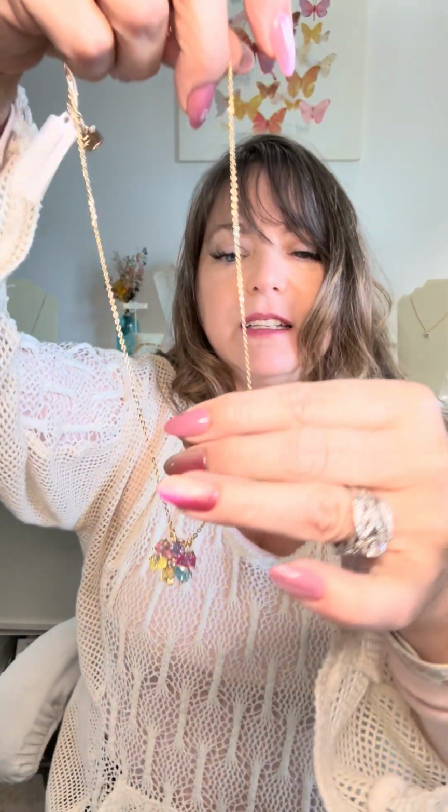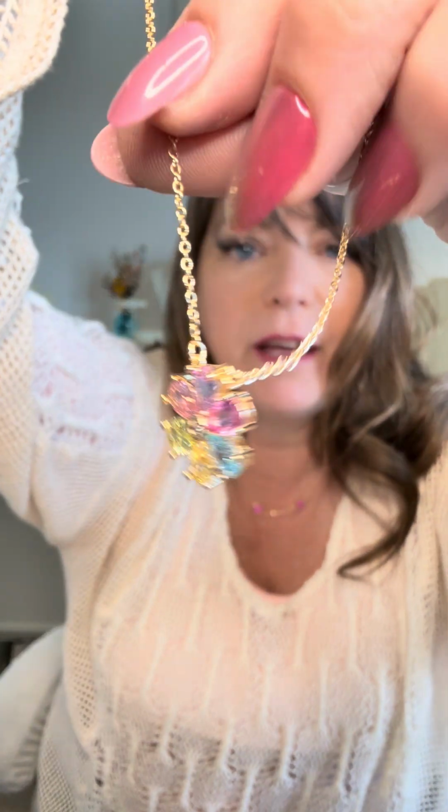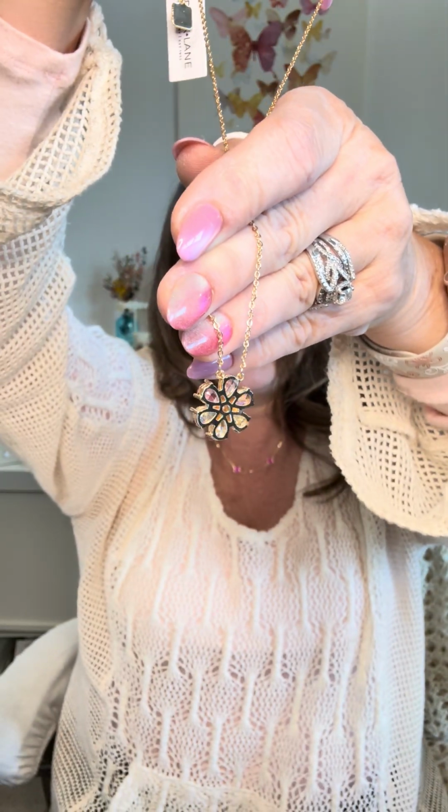This taffy necklace with this sorbet, I think, is going to be beautiful. And this one is like a 16-inch chain, and it is not removable. Oh, but look at the light go through it. It's got the light on both sides. Look at that. The back is pretty too, y'all. You could wear it with that side showing. That's pretty. All right, let's see.